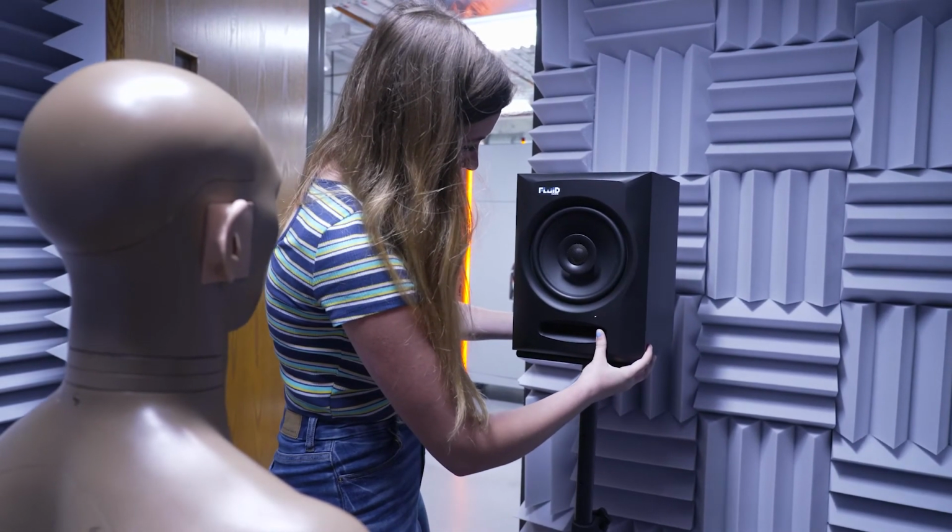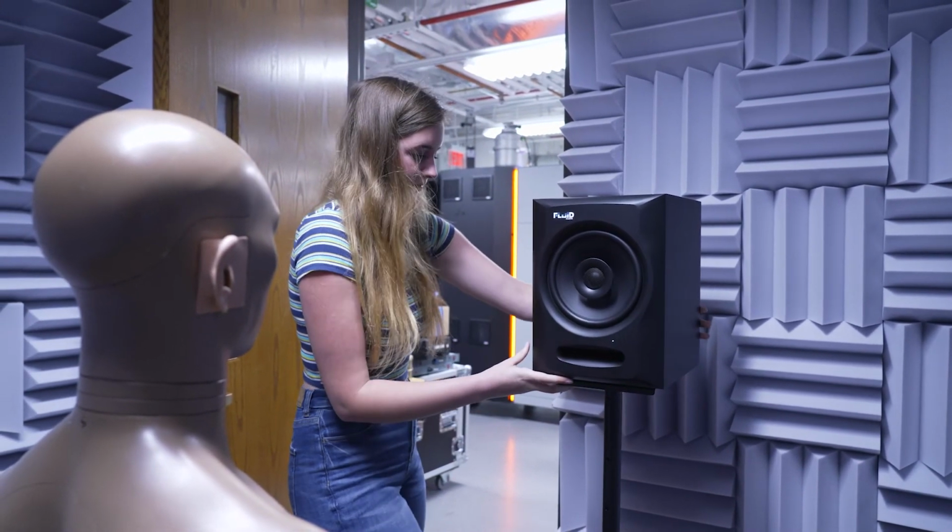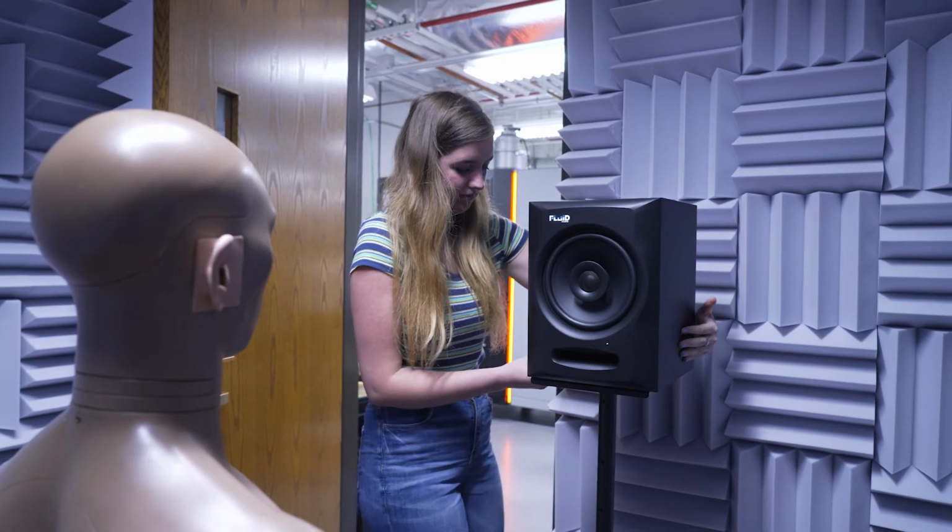In my opinion, internships, just some more hands-on experience, you just can't get that in school. You gain a lot from just working all day in a lab.